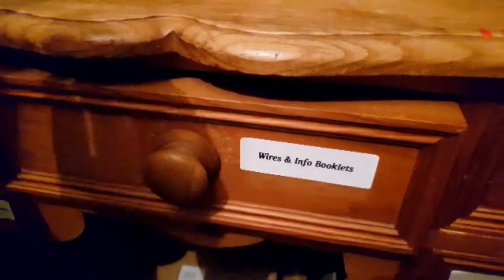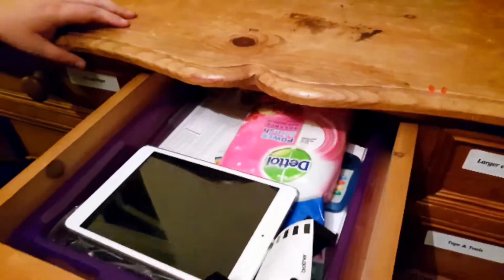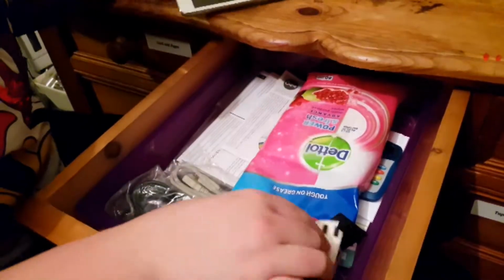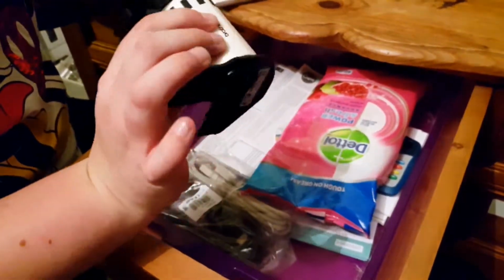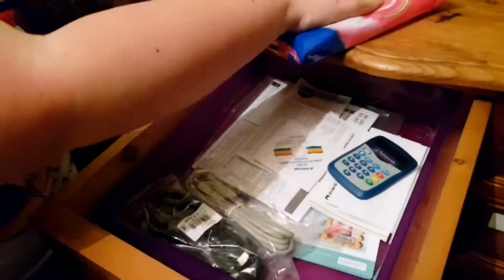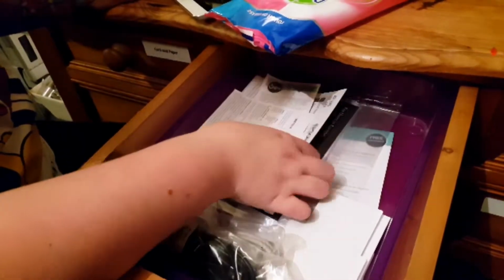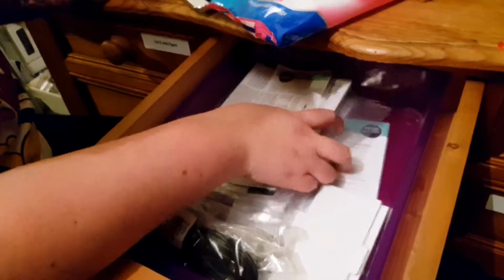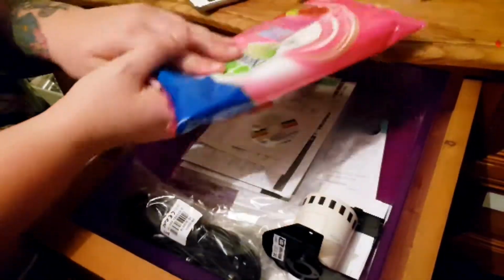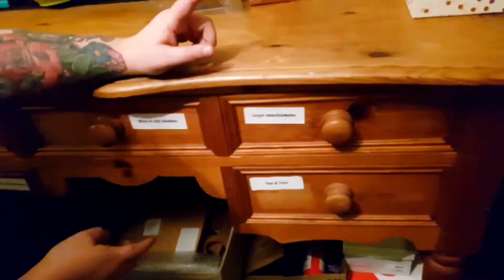Wires and info booklets. I don't really know much about technology, but I like to keep things all together. So I've got my iPad in here, this is a smaller roll for my label maker, some Dettol wipes because I do try and clean up my mess on the desk. Oh, that apparently needs to come out. And then I've got cables, stuff for my Sizzix machine and the printer and my laptop and just things like that. I like to keep it all together just in case anything ever goes wrong. I know where everything is.